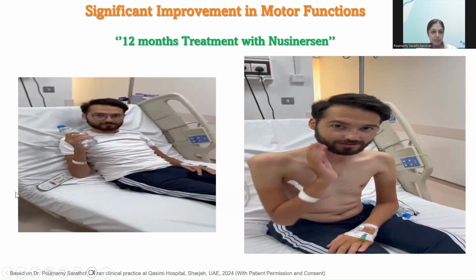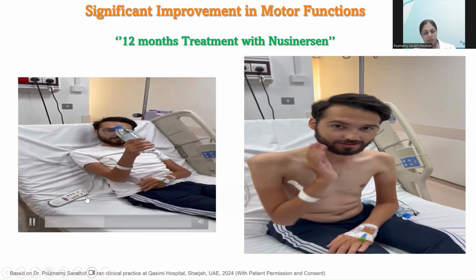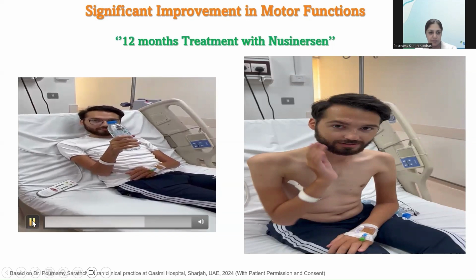Try to lift. Can you move it up? Very good. He's able to lift it up against gravity a little bit. 5, 6, 7, 8, 9, 10, 11, 12.